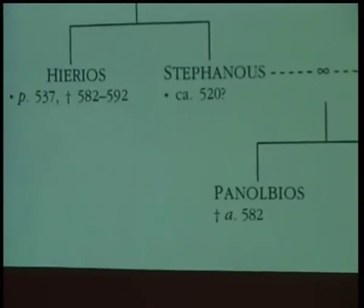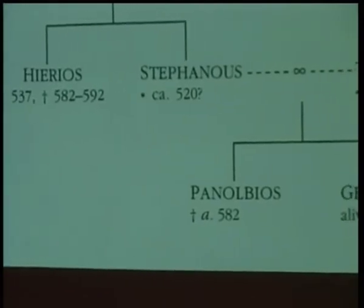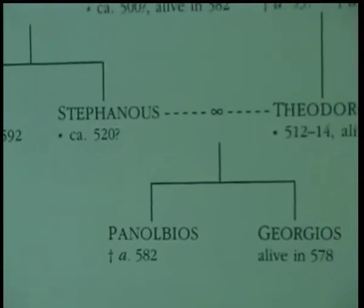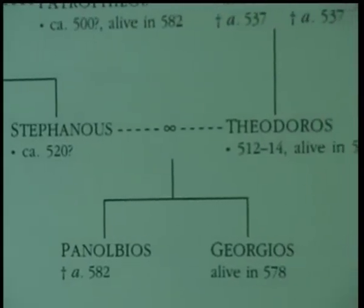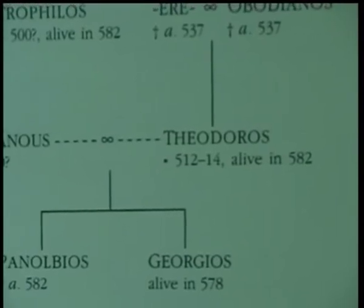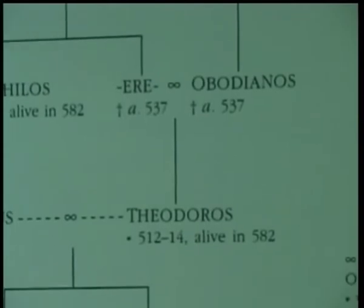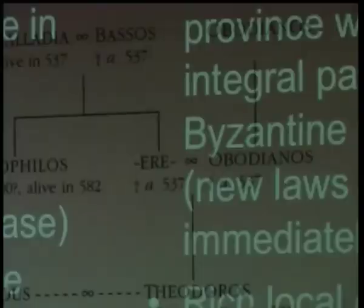They include sworn and unsworn contracts, settlements of dispute out of court, agreements of all sorts, loans, sales, divisions of property, registrations, marriages, inheritance, and of course, first and foremost, tax receipts. Many tax receipts, my favorite thing.